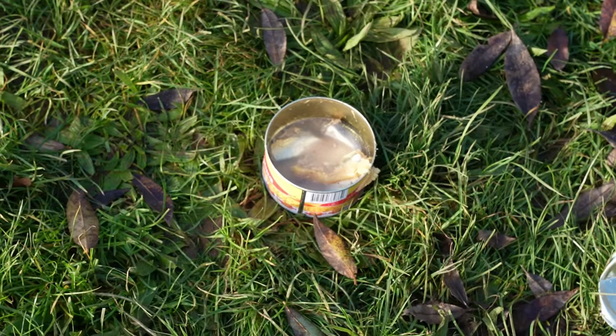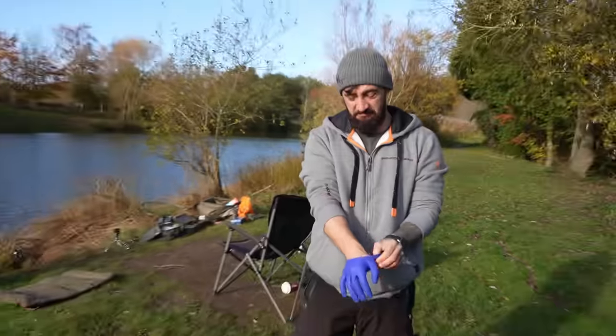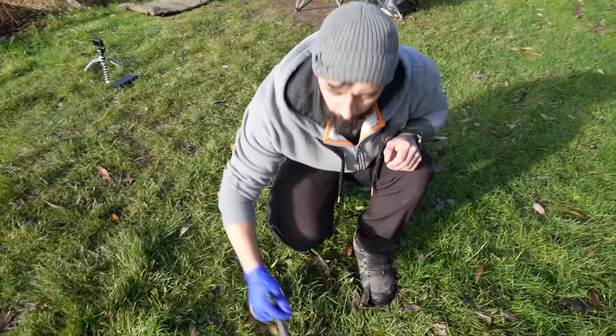You need to put that as far away from us as possible. When you're downwind of it, it's no joke. And the tin opener as well. That's been soiled.